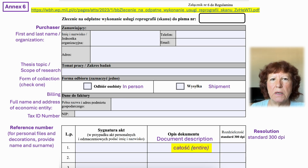And finally, Annex 6. So we can go through this one pretty quickly because it looks as if it's identical to the last form that I showed you. But there is a difference down here at the end, because what they want to know in this field called document description is you need to enter the word kawoszk. That's Polish for entire. So this is to make sure that you get everything that they have located in their archive pertaining to this record. So the instructions tell you to enter this word in that field.